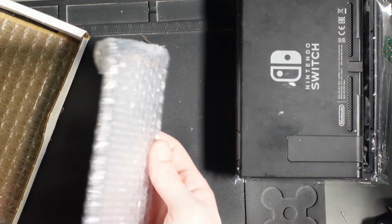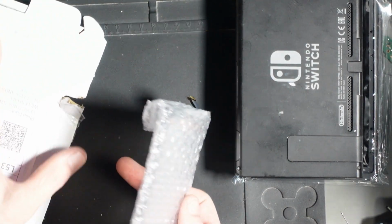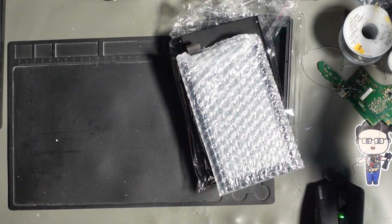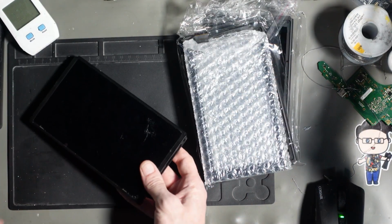I've got a brand new, well, two brand new digitizers here, which I ordered in anticipation for these consoles turning up, because I knew they were coming back to me. And I've also got the two brand new housings here as well. So I'm going to be building some cases first, and then we can do some part swaps, and hopefully they'll work afterwards. If we zoom out a little bit, I'll just give the devices a test. Or rather, I'll give this one a test, and then we'll test the other one when we work on it.